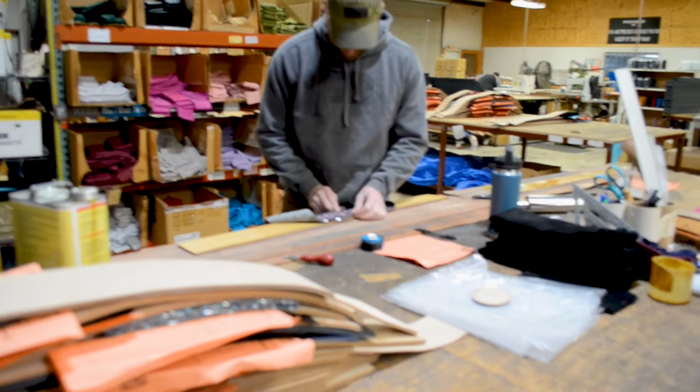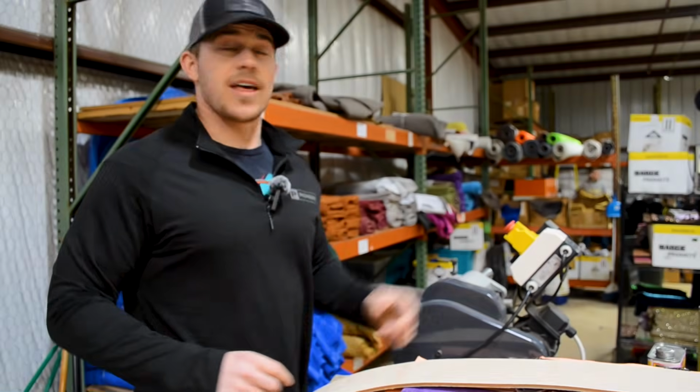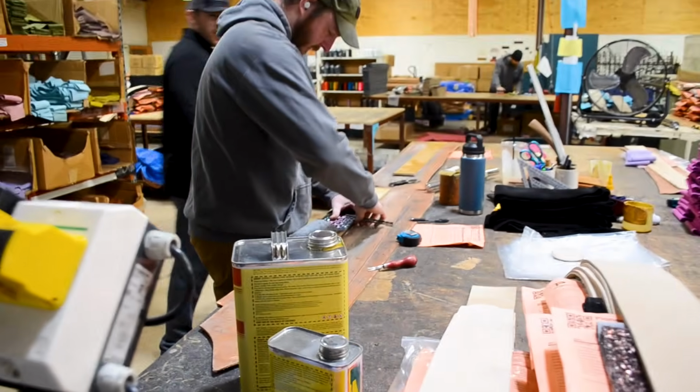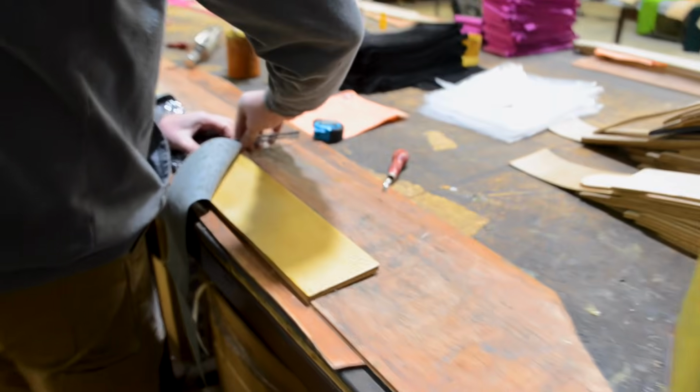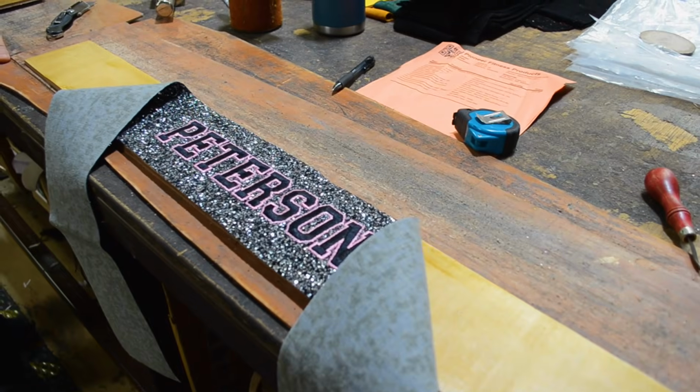So this is Matt's sueding table. He gets all the fancy custom belts with embroidery, and he's an expert in getting the embroidery lined up. So that's what Matt does. Matt, what are you working on over here? Custom belt. Another custom belt. Got some sparkle, last name. That's gonna be a pretty belt.